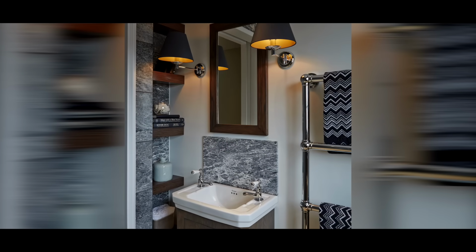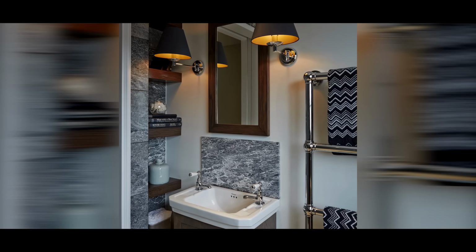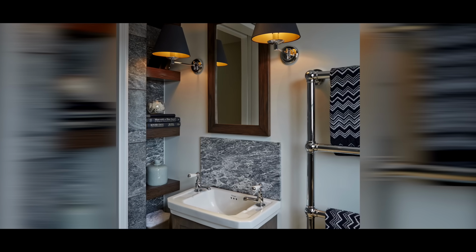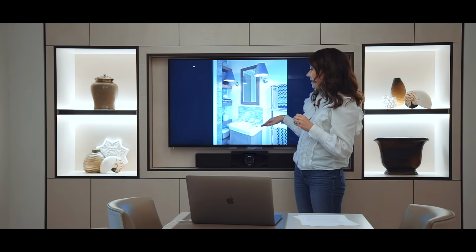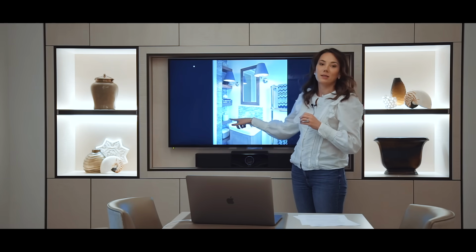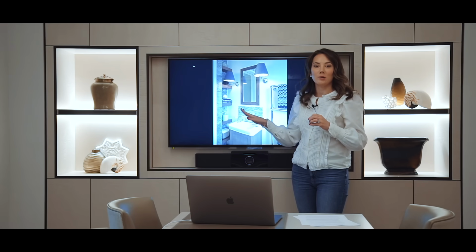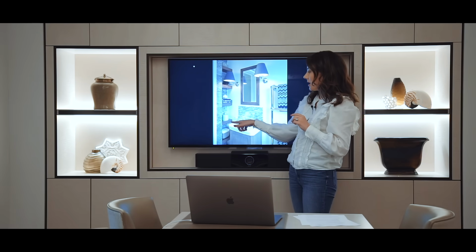In this particular bathroom, this was a really small space as well. And again, it's another good example of how joinery makes the most of every tiny bit of space you have. So when we were excavating and renovating this Chelsea townhouse, we discovered this little recess in the wall, which the builder was about to block off. And I was like, no, don't block it off. We will create a little niche with some shelves.